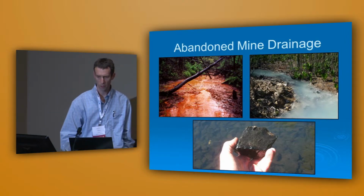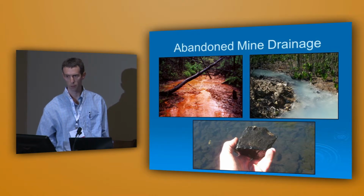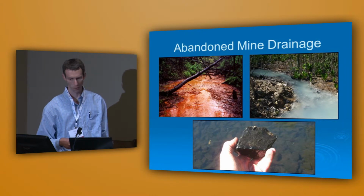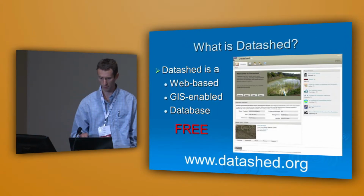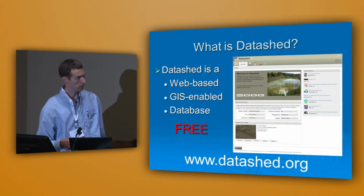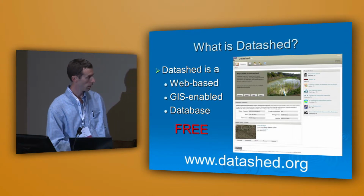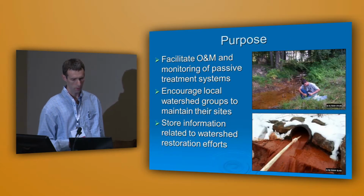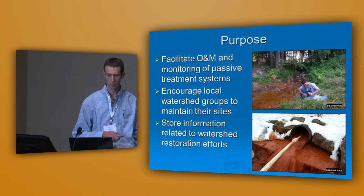There's over 300 passive treatment systems in Pennsylvania right now that have been publicly funded, and there's many more that have been privately funded. And what we've done is we've created Datashed to help manage those passive treatment systems in the state. It's a web-based GIS-enabled database that is freely available on datashed.org. And like I said, the purpose is to facilitate the operation, maintenance, and monitoring of passive treatment systems.